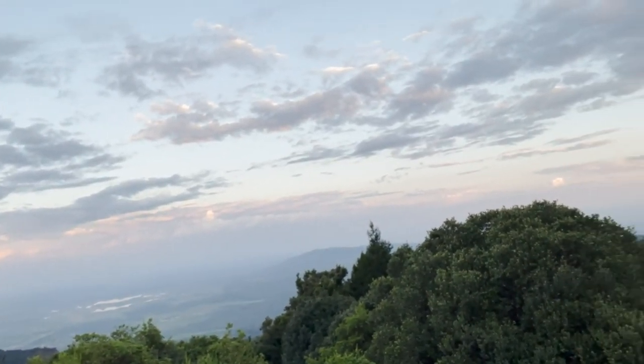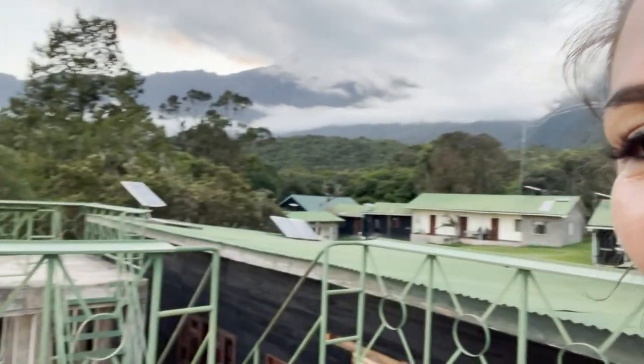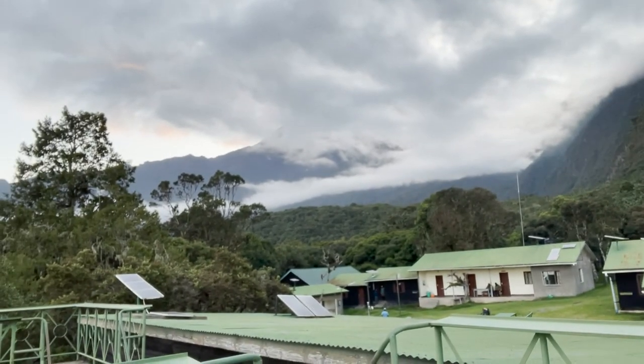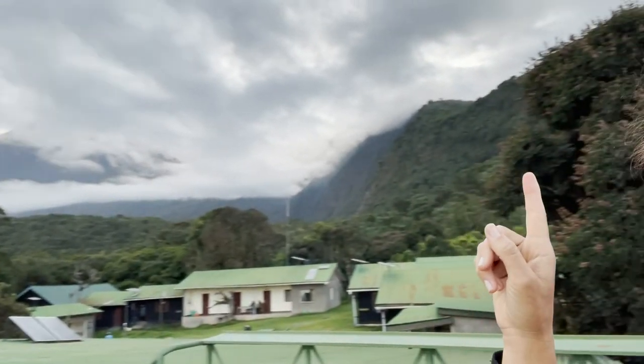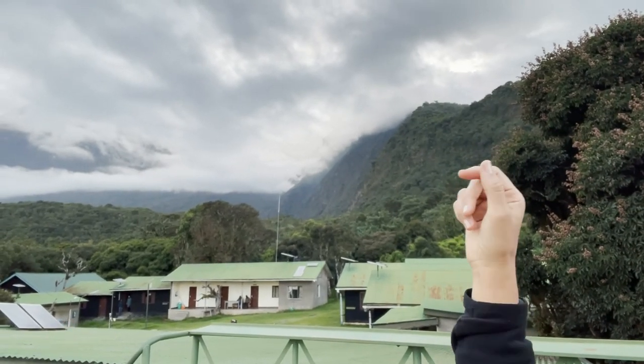Okay, so now I'm going to show you the surroundings because it's really beautiful. And up there you can't see anything, but supposedly it's behind all this stuff, and then Little Meru is behind, oh hold on, let me get my finger right, behind this Meru. I keep saying it wrong. Meru. It's like a sheep.